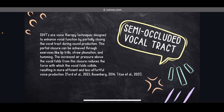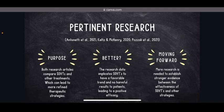SOVT are voice therapy techniques designed to enhance vocal function by partially closing the vocal tract during sound production. This partial closure can be achieved through various exercises such as lip trills, tongue trills, straw phonation, and humming of certain consonants. These exercises increase air pressure above the vocal folds, and this closure reduces the force with which the vocal folds collide.